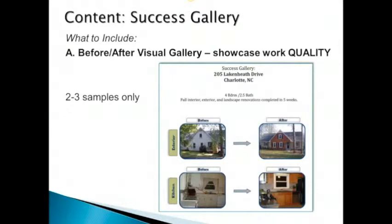At the top I put the address, I put what it was, and then I put in one sentence what I did. A full interior, exterior, and landscape renovation completed in 5 weeks. So I showed the ugly house to the cute house. I showed the ugly kitchen to the cute kitchen. I put 4 pictures on each of these pages, 4 different things. I think I showed a bathroom and something else on here as well. But you can design these any way you want.